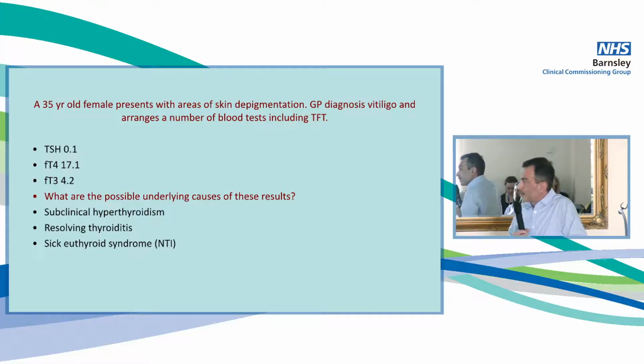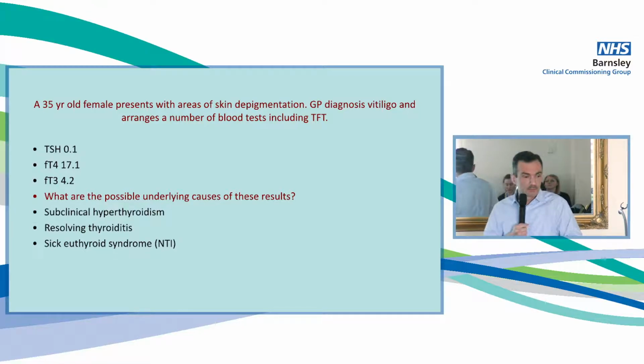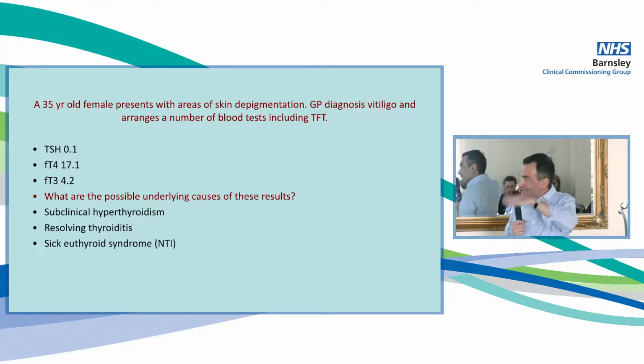So one possibility is subclinical hyperthyroidism. So the opposite of subclinical hypothyroidism, where you have a low TSH or suppressed TSH with normal T3 and T4. It could be simply resolving thyroiditis, that the T3 and T4 have settled and the TSH is taking its time. Or what we call sick euthyroid syndrome, or non-thyroidal illness. So if somebody's had a flu or has been in hospital unwell, sometimes the TSH can slightly go out of range and within a few weeks' time settle down.